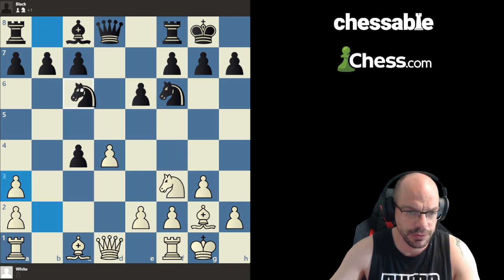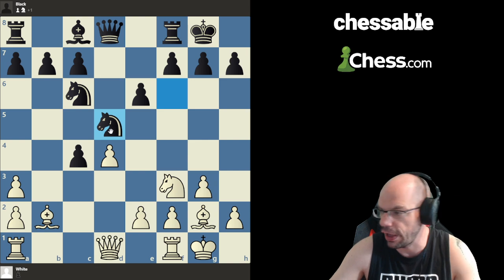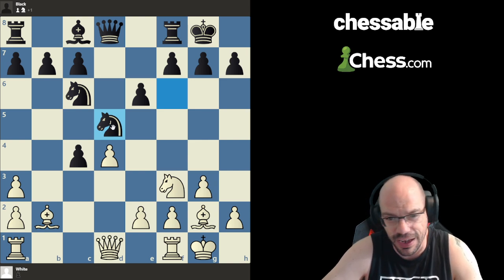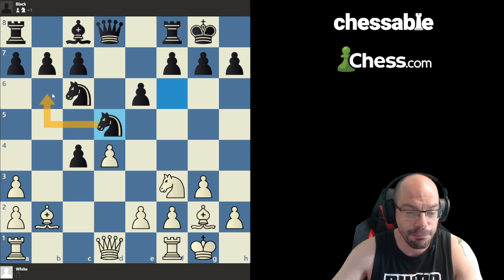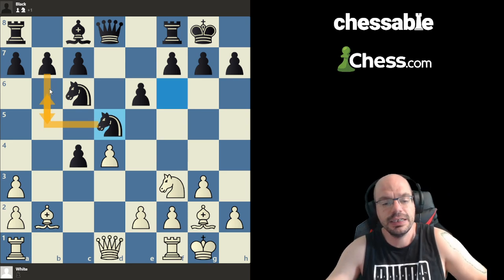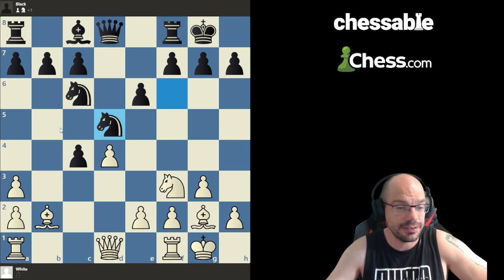So, knight c6 was played, bishop b2 was played, and knight d5 was played. This move is a little bit iffy. Black is trying to relocate the knight to b6 with the sole purpose of backing up the pawn and/or to play b5 and then knight b6. In either case, the idea is definitely to establish queenside dominance.